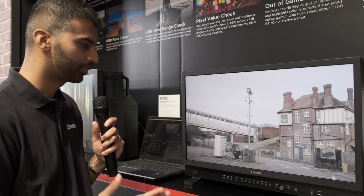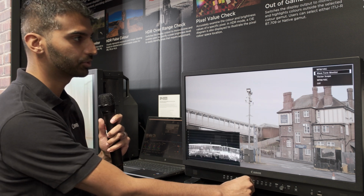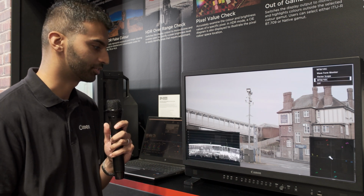Okay, let's dive into a little bit of a tech demo of what you can do with the Canon tools on a new monitor. So the first tool that I would like to show you is the Waveform Monitor and Vector Scope. A very standard tool that you would expect in any reference monitor on the market.